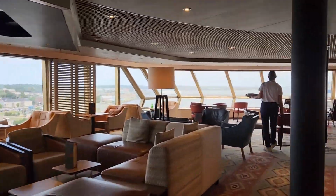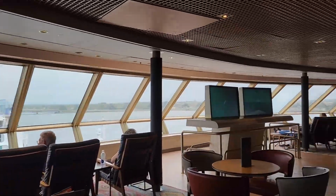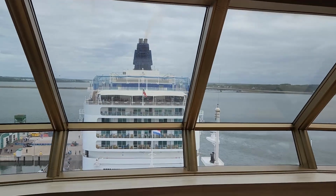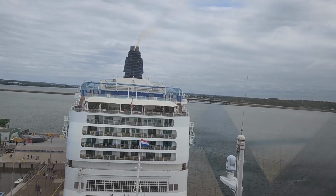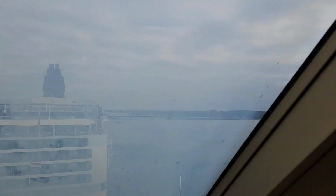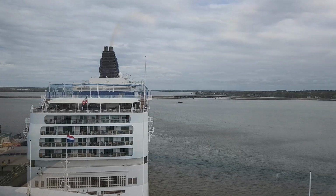If I took my sunglasses off, I wouldn't be like, why is it so dark in here? I can't see it. I'm thinking that's a Royal ship. It looks like a Royal Caribbean curve. What if we go over in the corner?